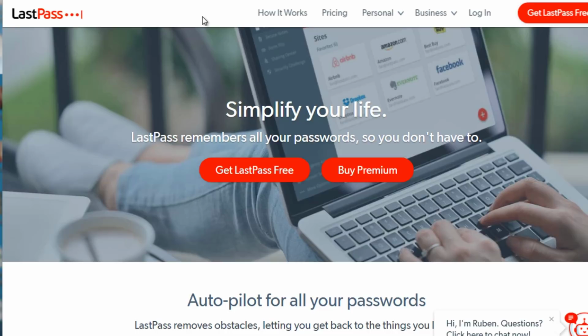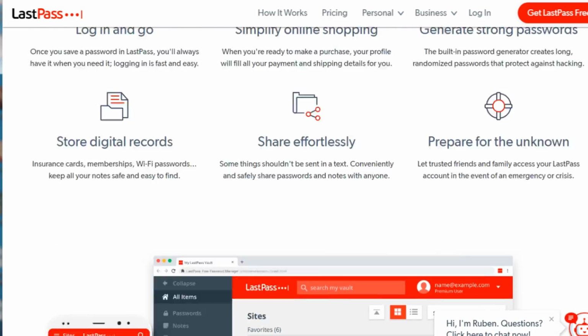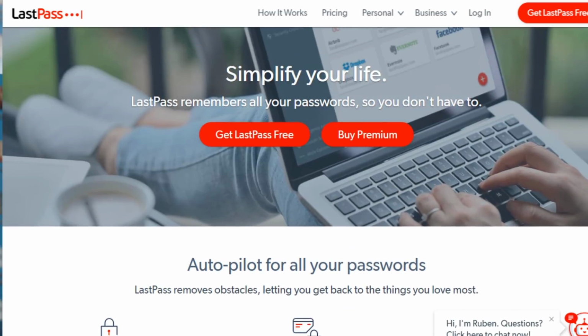Now, LastPass is very secure, especially when you buy the premium version. It's extremely secure. Now, what's nice about LastPass is it will analyze your passwords and it'll actually tell you if your passwords are weak. And it will tell you a lot of things. So you can actually store a lot of private information such as bank cards, bank accounts, driver's license, passwords, passports, and more. So it's not just passwords alone.